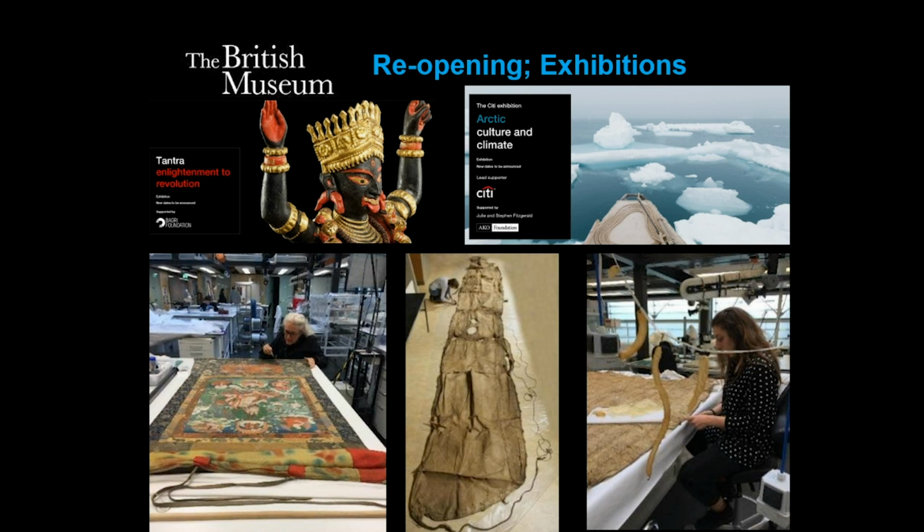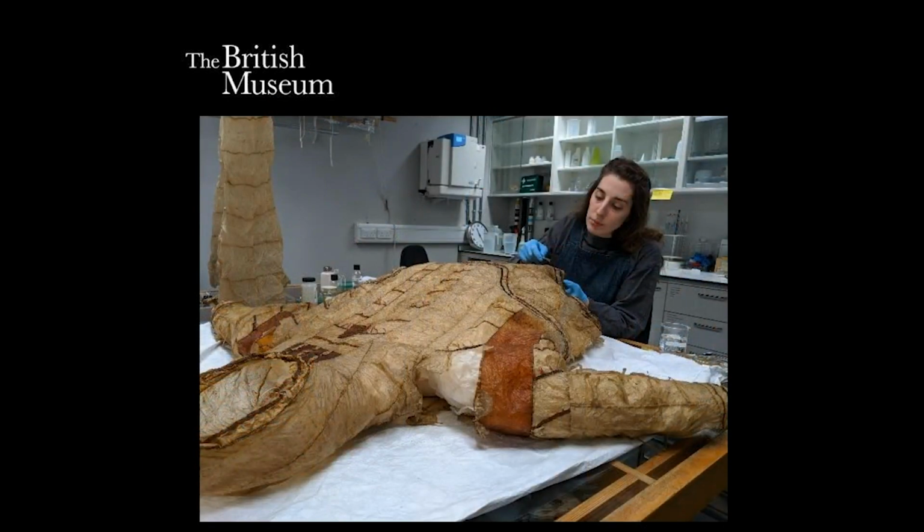The slide that you can see in the centre is a large sail, which is typical of the type of thing that might be on display. And the slide on your right hand side is one of the conservators using seal gut to mend a seal gut sail so it can then be mounted and put into the exhibition. Next slide, please. And here we have a view of one of the seal gut parkas, which is being conserved. Again, we've got staff in now doing the conservation work.